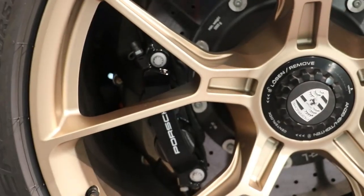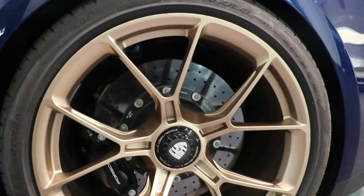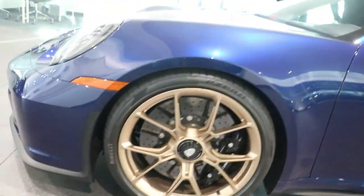Rear brake calipers right there. Center lock. Ceramic. Carbon fiber mirrors. Insane. Beautiful, beautiful spec right here.